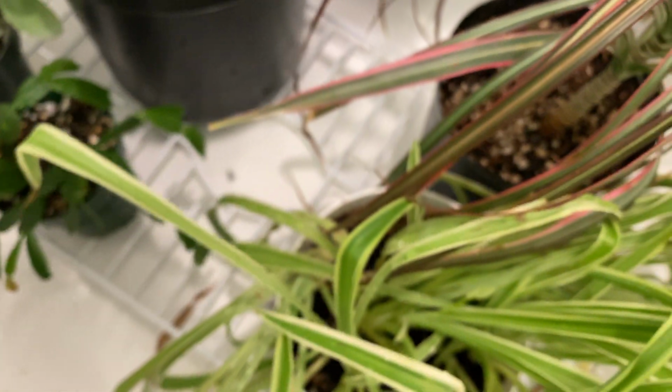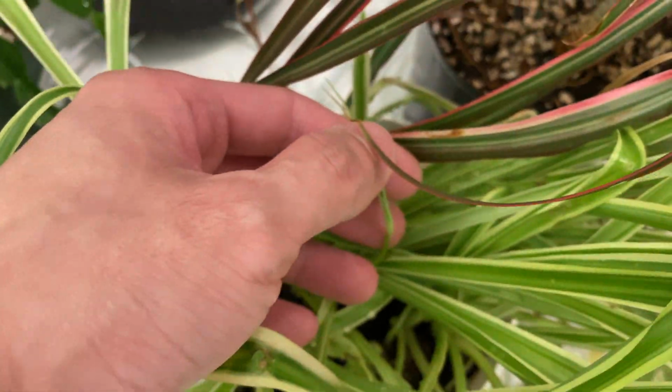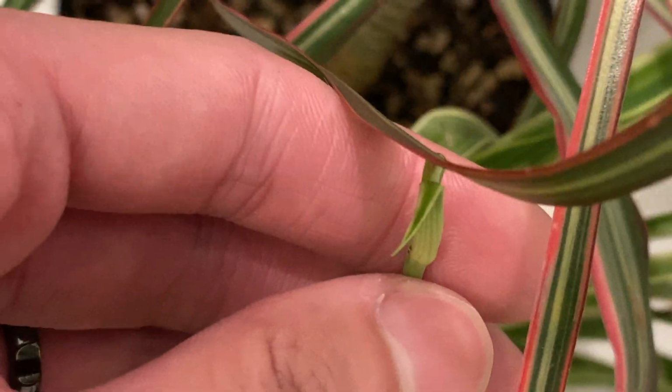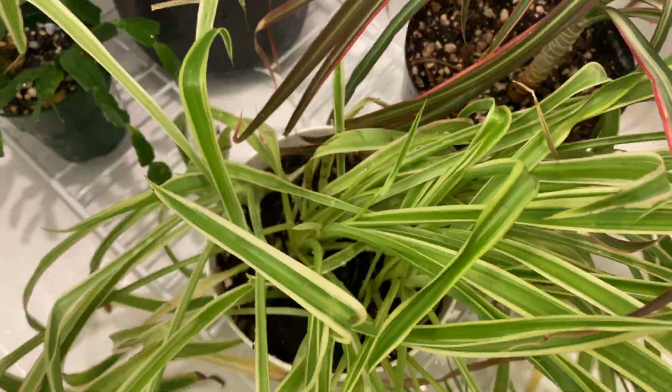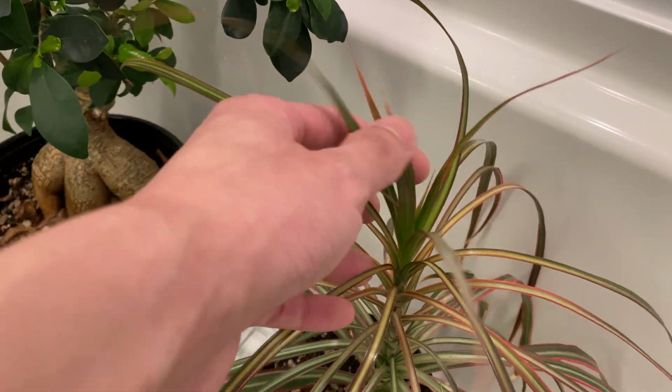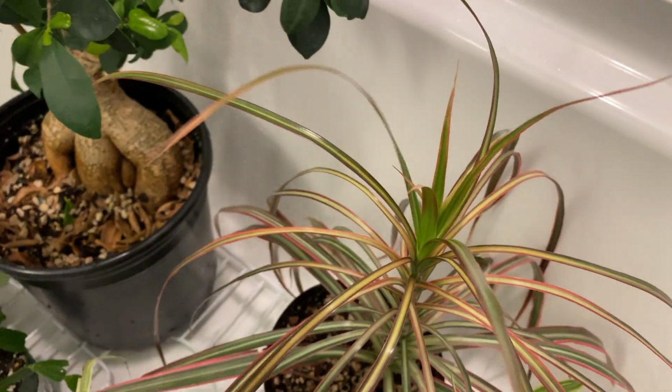And here's the spider plant. A lot of new leaves, and here you can see a new flower spike growing. Here's the flower spike that I broke. And here we have the dragon tree plants. The new leaves are a lot wider than the older ones.